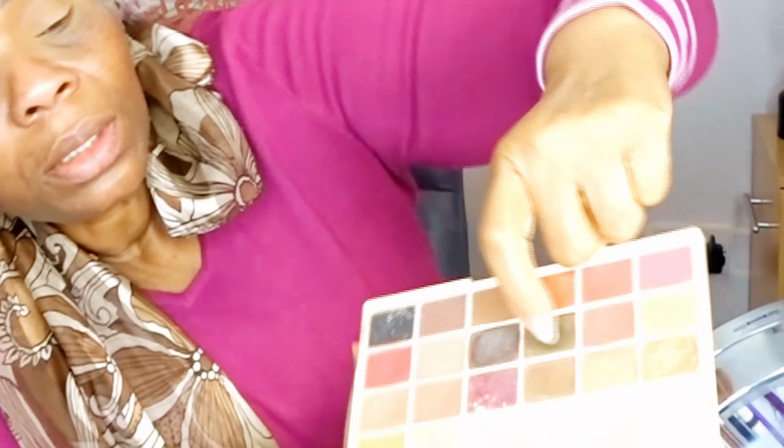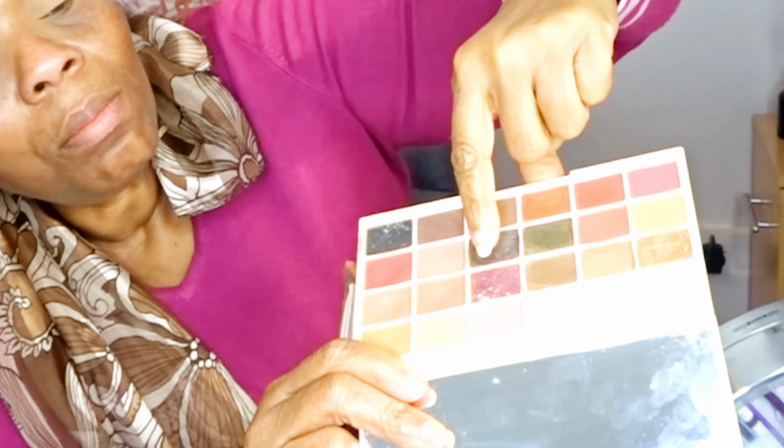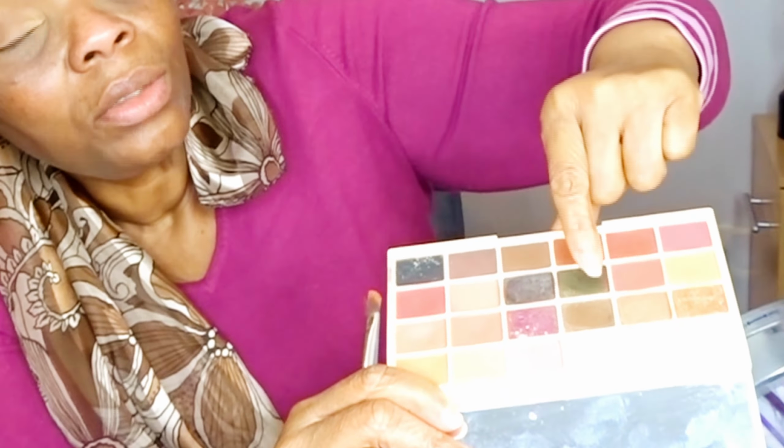That's the transition. It's 1, 2, 3. So inner corner, middle, outer edge. So you see I said tonal colors. They're all in the same field. Okay. So I start from light.